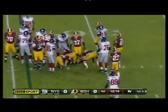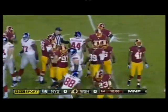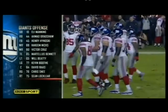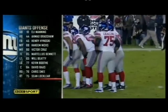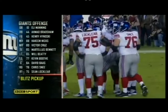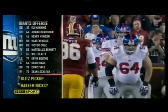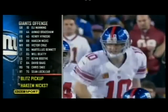Bradshaw slips as he comes through the hole and gains just a couple of yards. Bradshaw's going to carry a lot of the load. Andre Brown, that broken fibula last week. John, here's a look at the Giants offense. Let's note Sean Locklear starts tonight for David Diehl. And the Giants are going to have to pick up blitzes tonight, Mike, especially rookie running back David Wilson, who's pressed into service. And they must get Hakeem Nicks going. He's had a lingering foot problem. He's the key to this New York Giants pass offense.